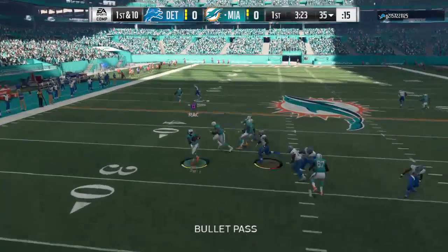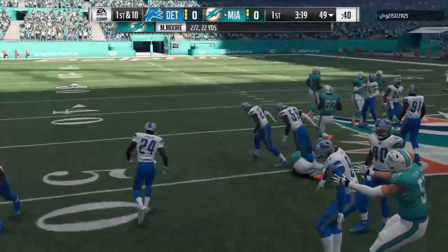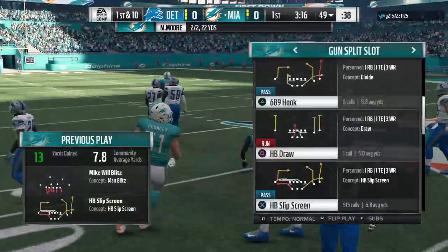Now Moore throwing on first down. Now they set up the screen. That's complete. That one good for 13 and a Dolphin first down.